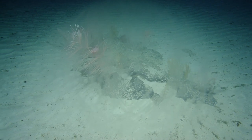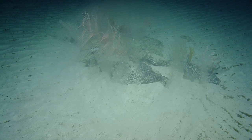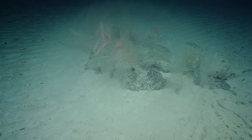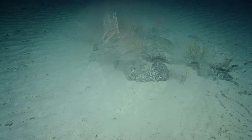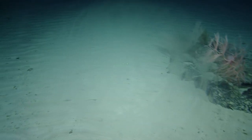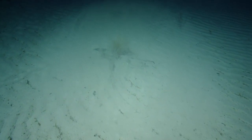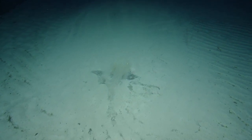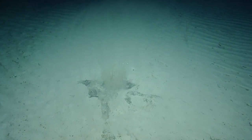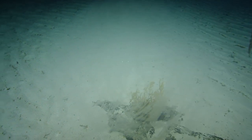Now, this is a great example of the importance of hard grounds. So we've got this one little rock outcropping, and it is just absolutely covered in life. And it being the only hard grounds out here, these are probably competing for space. We've got a couple different primnoids. We've got iridigorgia, looked like a paramuriceid in there. So this is a great example of, in this area, the corals clearly are limited by substrate to land on.